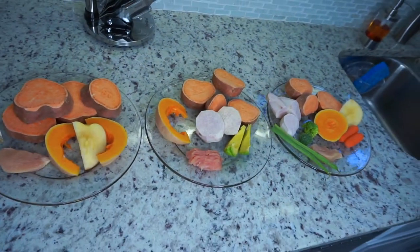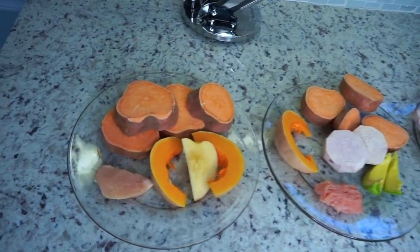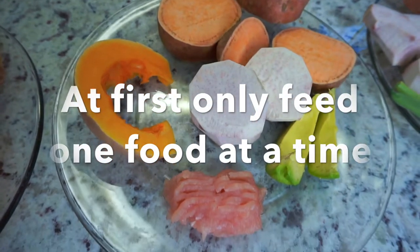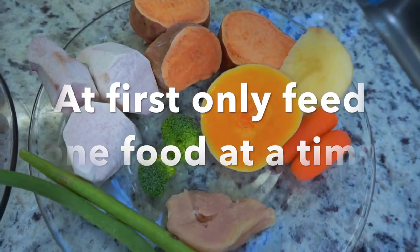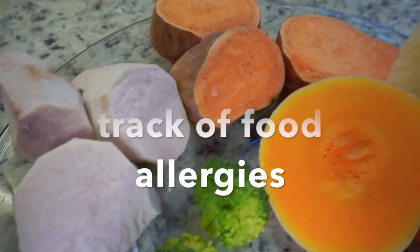You guys can switch it up and put another fruit if you want to, or another vegetable, and just keep switching it up. Now just keep in mind that always feed him one food at a time and then see if there's any allergies, and if there's not, after like 3-4 days, then you can continue on to changing it up to another vegetable. Caleb has had all these foods already, so this is why I feel comfortable feeding this to him.